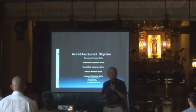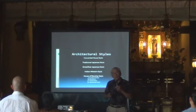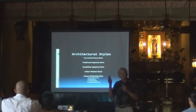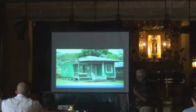Somebody asked me, is Japanesque an English word? I said, no, we made it up. And all it means is something like Nihon Teki, something like that. It kind of looks like Japanese. Okay, so these are the 5 architectural styles, and I'll show you some pictures that are examples of this.